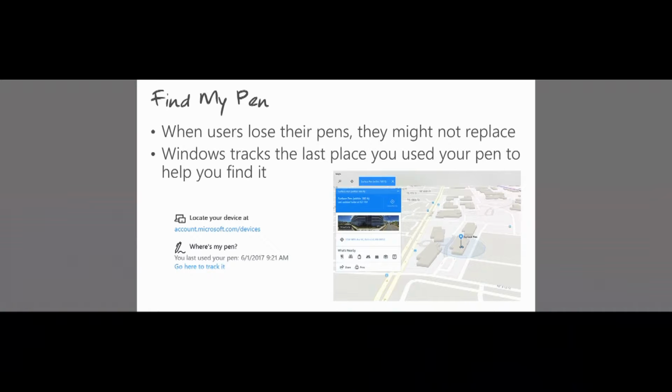You might say, oh, yeah, I don't know where it was. I don't want to spend money on a new one. And then the next time it comes around to getting a new device, you might not get a pen-enabled device. So for Windows, we decided that we want to help users find their pens. So the first step in this is tracking the last place you used your pen in the system, and we'll tell you where we think that is. So that way, we can help you find it again.